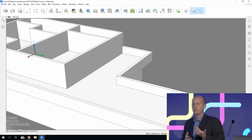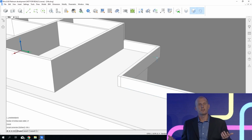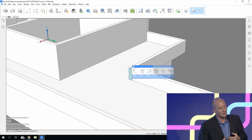You'll also see us use commands that you may have seen before, such as connect. You're all familiar with how walls can be connected, and last year we showed how structural members can be connected. Shortly, we'll show a new way that connect can be used on MEP as well.